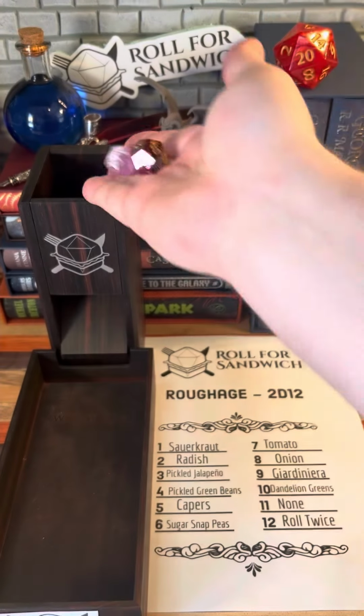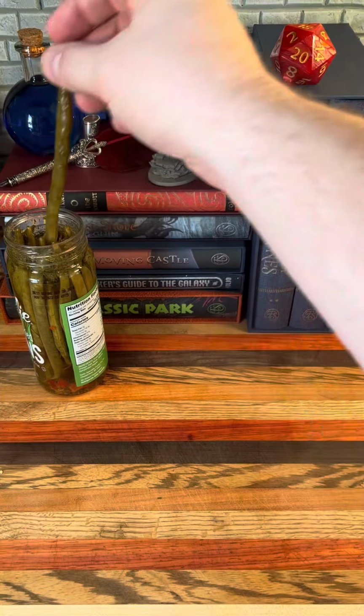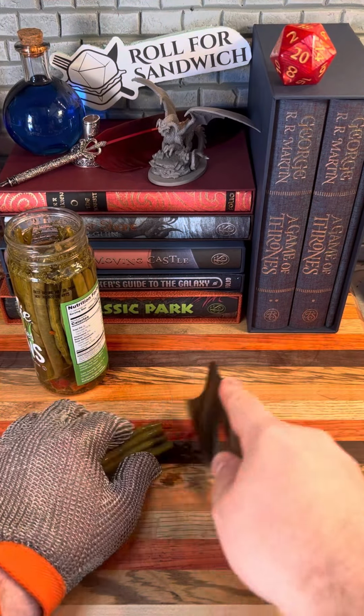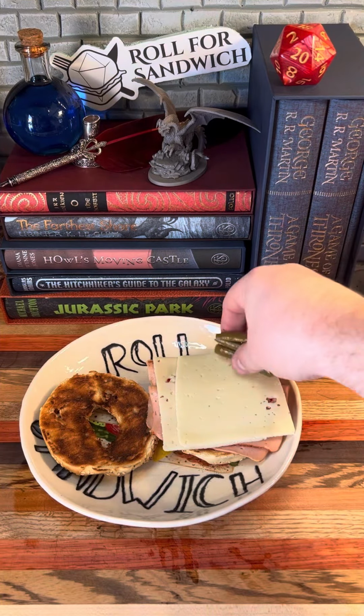Next up, let's roll for our roughage. That's 4, pickled green beans, and 8, onion. Green beans were a staple side vegetable in my house growing up. Sometimes from the can, sometimes fresh from the garden. I remember hearing stories about how my great-grandfather would eat his green beans with dill pickle juice. And honestly, I don't see that being too bad.